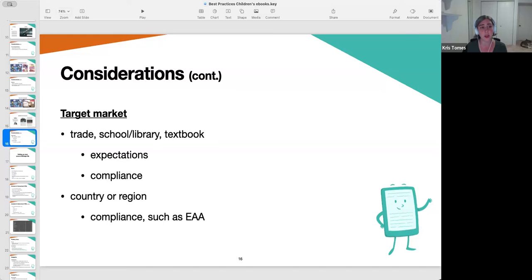Another consideration is the country or region that you're targeting. And here's where we get into that big buzz phrase, European Accessibility Act, which I hope you're not hearing about for the first time right now. If you want to sell your children's books into the European market after June of next year, you'll need to implement accessibility features into your ebooks.